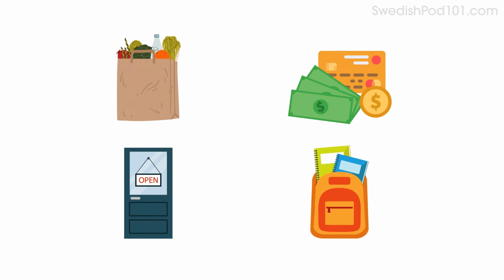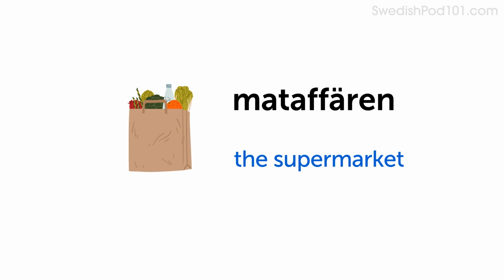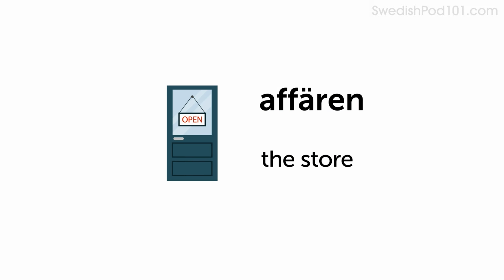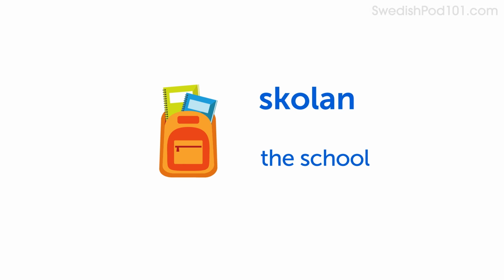Here are a few more places you can use with the same pattern. The supermarket. Mataffären. The bank. Banken. The store. Affären. The school. Skolan.